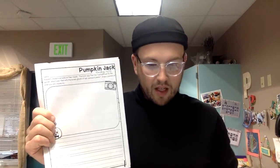So Tim carried Jack to the garden, which was filled with the brown ghosts of last summer's plants. So this is the beginning of the story when he had already carved his pumpkin and the pumpkin was starting to rot and his mom asked him to do something with it. So he took it outside and he put it among the brown ghosts of last summer's plants. So you're going to draw a picture of that and write 1 or 2 sentences about what that looks like to you.